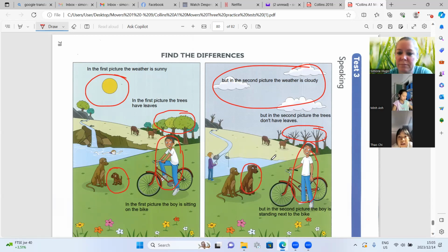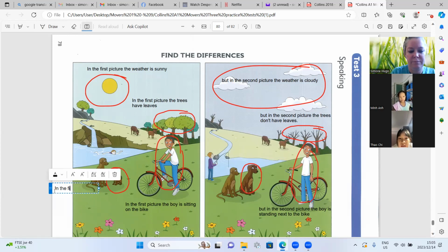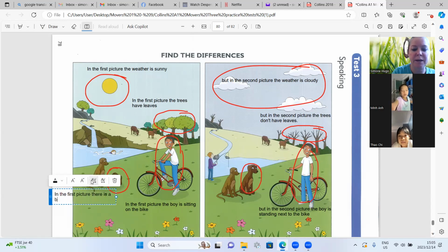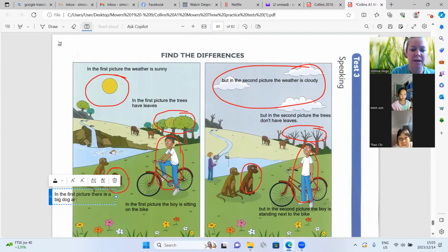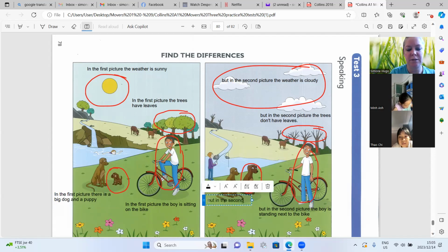In the first picture, the dog is small, but in the second picture, the dog is big. Okay, or we can say, in the first picture, there is a big dog and a puppy, but in the second picture, there are two big dogs.